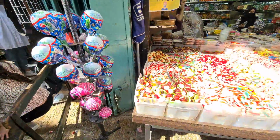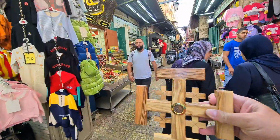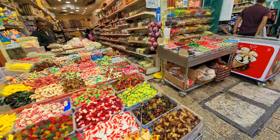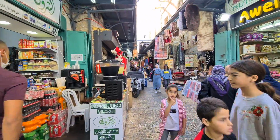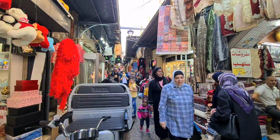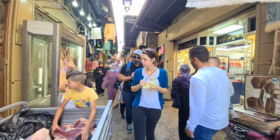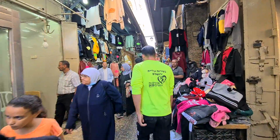Sweets. I love sweets. Mick, we are following you today. Oh, sweet, sweet, sweets. You can understand that I love sweets. Oh, someone is eating. There's lots of food here, lots of smell, good smell. I'm starving.